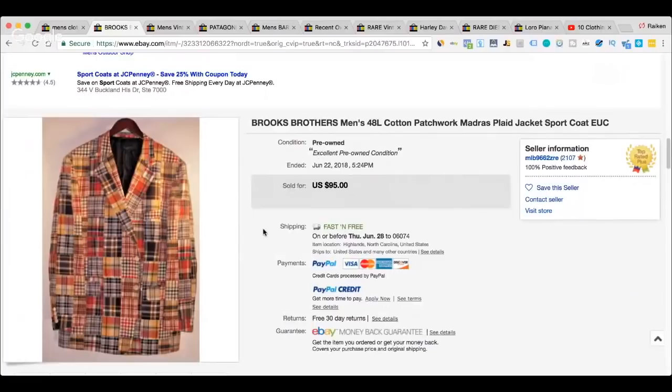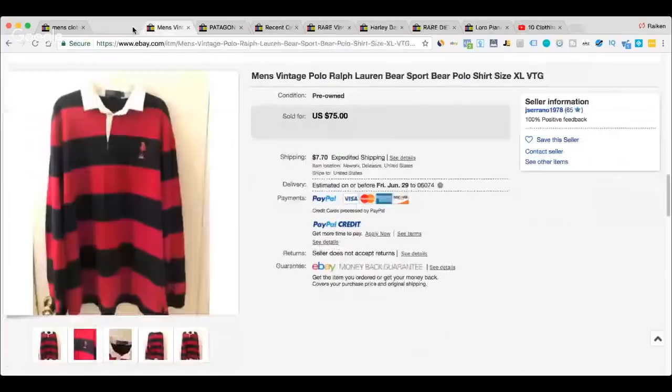Another cool item to look out for in terms of higher end stuff like blazers, sport coats, and suits is look for the navy blue blazers that have the gold buttons. Those do really, really well.